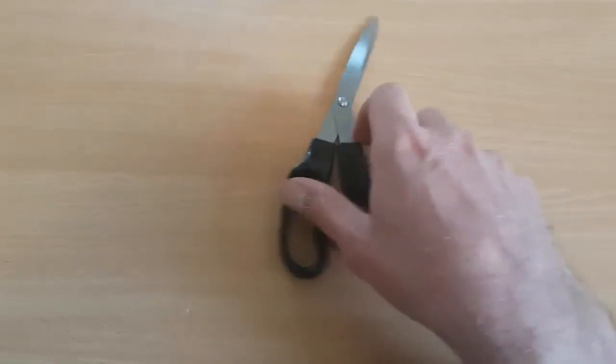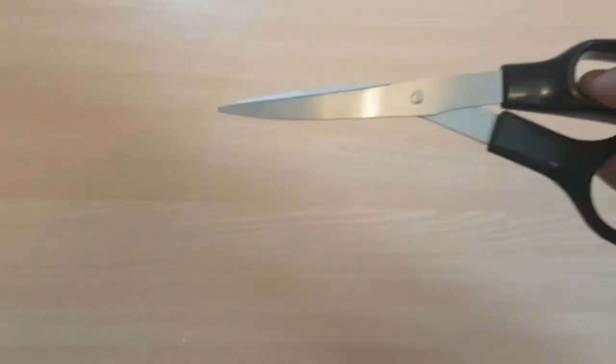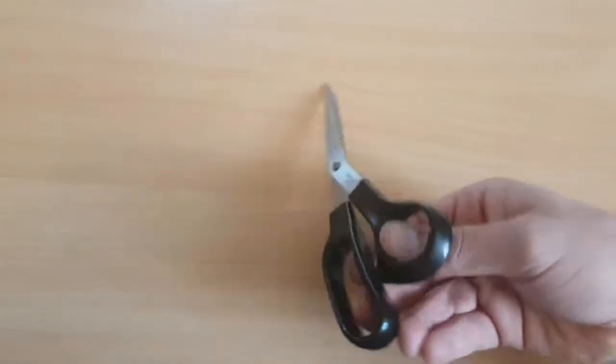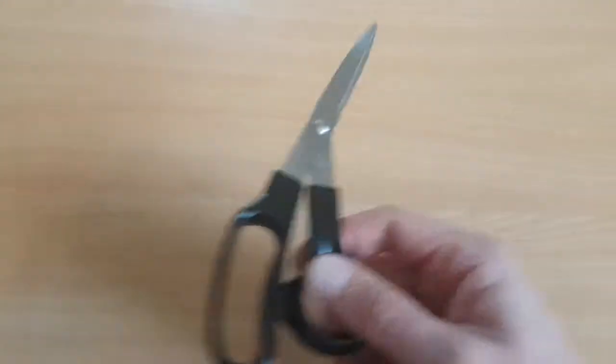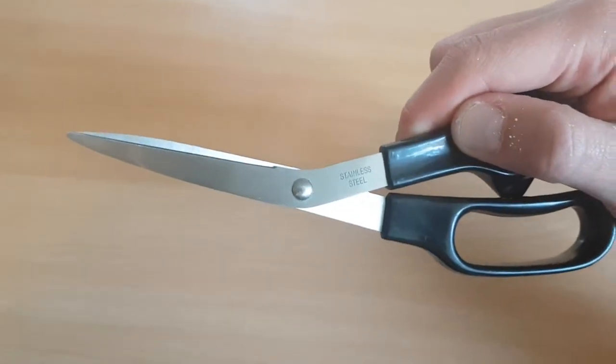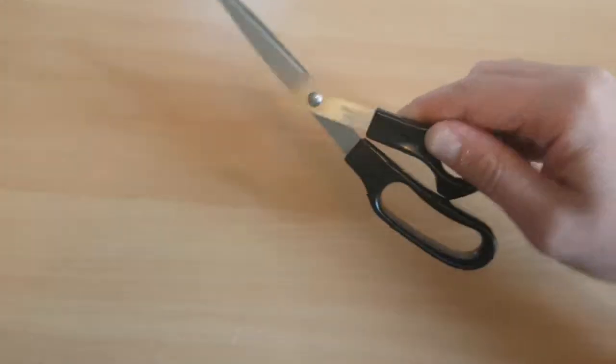I think that they are probably, I don't know because it doesn't say on there. Let me have a little look. I think they're not made in this country. Okay, here we go. What does that say there? Stainless steel. I don't really know what that means.